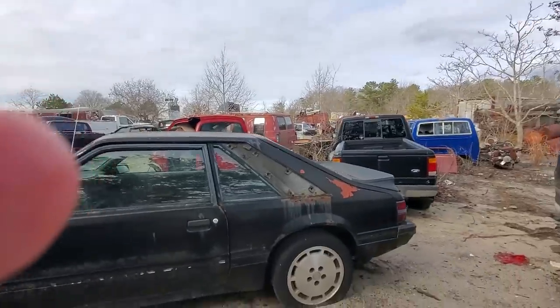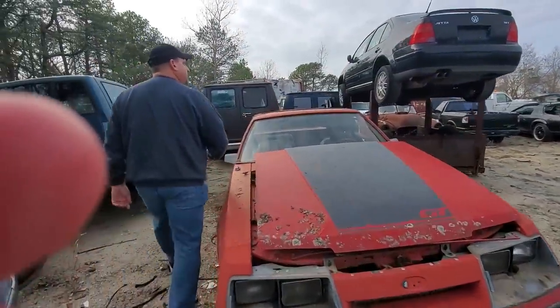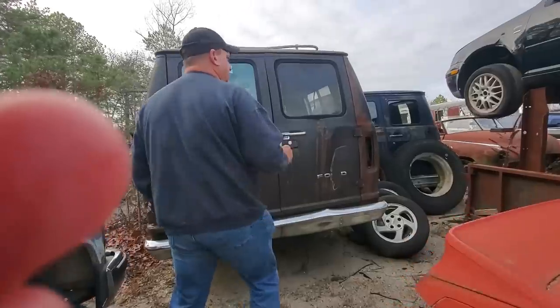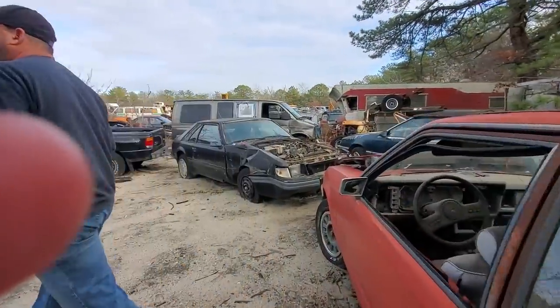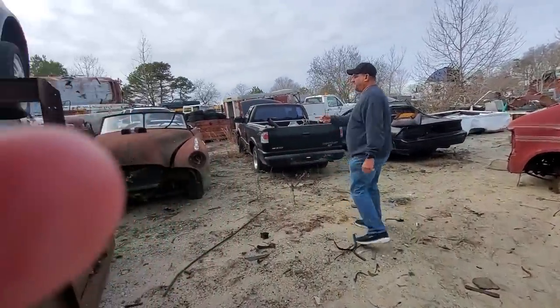Body Mustang, supposed to get FDO, some of the rims. There's some more old stuff. Walk this way, just be careful. More old stuff over here, guys. Old Buick convertible.